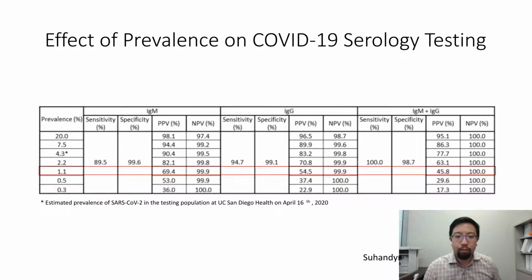And we really focus on the single-digit prevalence levels because there were some discussions on whether we should be screening the general population or whether or not we should only be using it for patients presenting with symptoms. And at the time at UCSD, we had an estimated prevalence or PCR positivity rate of about 4.3%, as in 4.3% of the patients being tested were actually positive by an RT-PCR test.